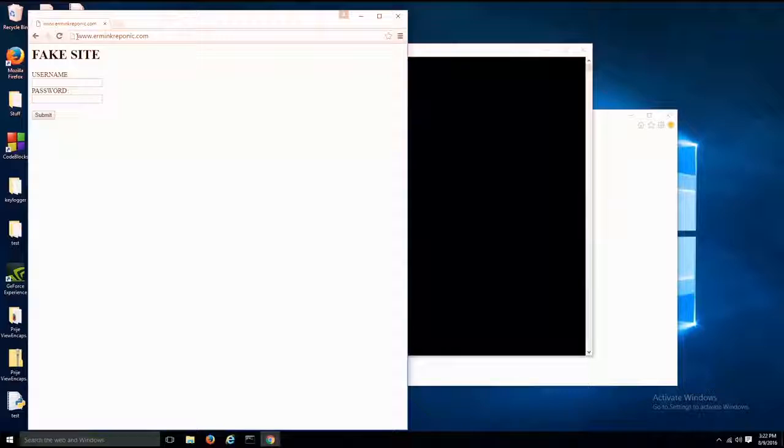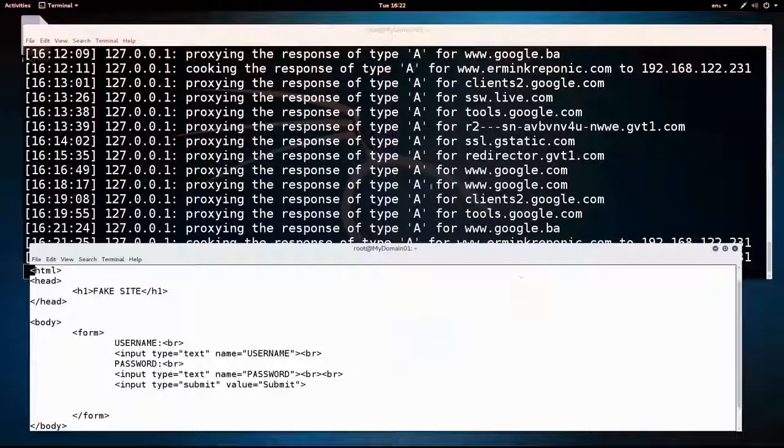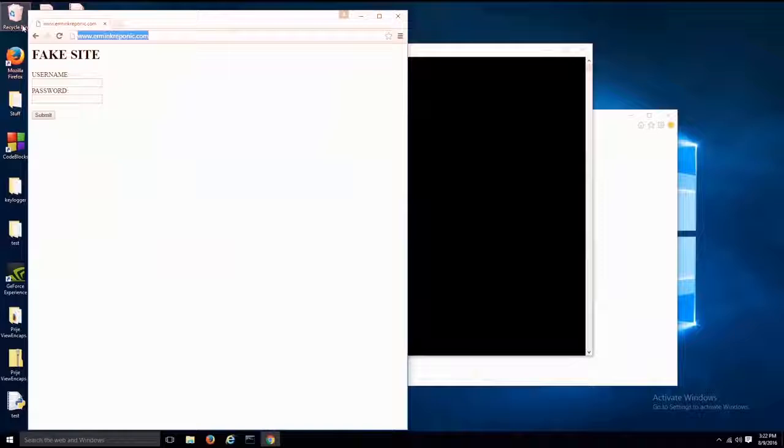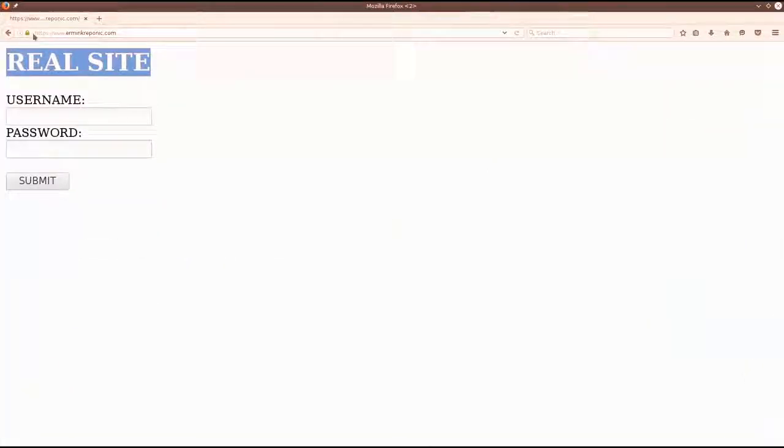And take a look at this. It's not HTTPS at all. It's HTTP regardless. So this technique that I'm employing with the DNS redirections actually works on a vast amount of HTTPS sites. So it doesn't matter if a site is HTTPS or HTTP, this is going to work. As I said, this is not a self-signed certificate for this site. This is a real certificate.